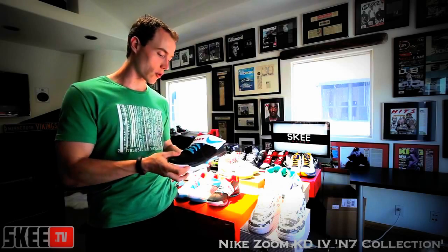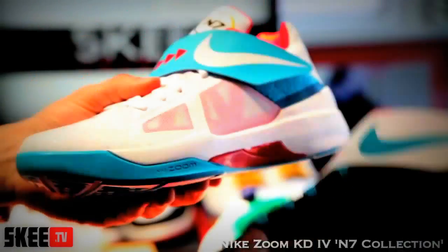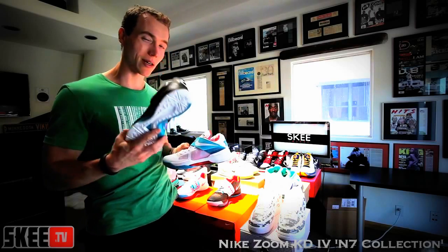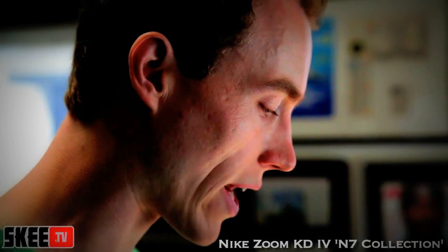So, good theme overall, but the colorway and the design of the shoe is really amazing. Online, I preferred the pictures in the black, but in person and on the feet, the white ones are super clean. Both are great shoes, very hard to find. They only came out at specific Nike retailers and even some outlets. Shout out to Nike for putting them out in non-traditional places, but a great overall shoe.